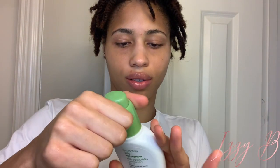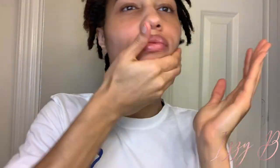Now for the second to last step, this is an illuminating daily moisturizer with SPF. I really love this. I really use it as a moisturizer, even though it has added benefits of a sunscreen, and I just use this to seal everything in again.